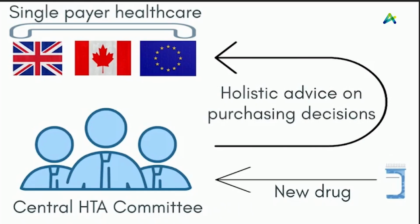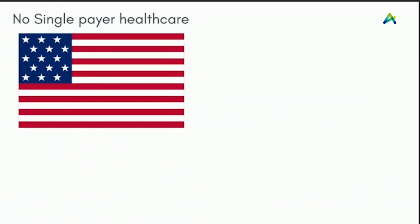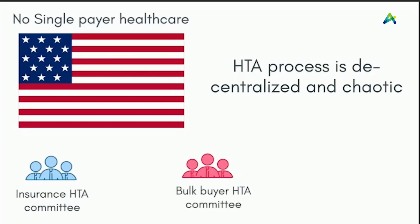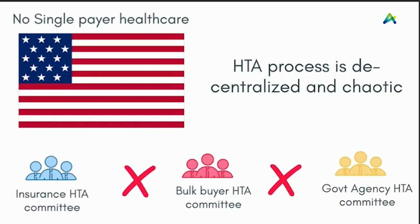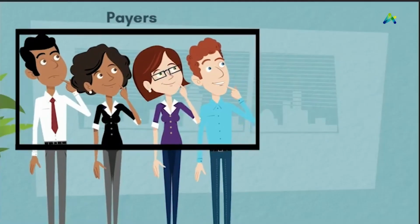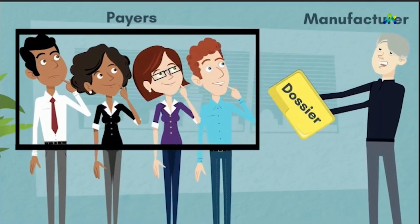government-run healthcare provider. And in countries without a centralized healthcare system like the US, HTA is conducted by a patchwork of committees, working for insurance companies, pharmacy chains, and even individual government agencies, who seldom communicate with each other. So before being approved for purchase, decision makers require that pharma companies submit a dossier containing the analysis of a drug's long-term economic and social outcomes to the HTA committees.